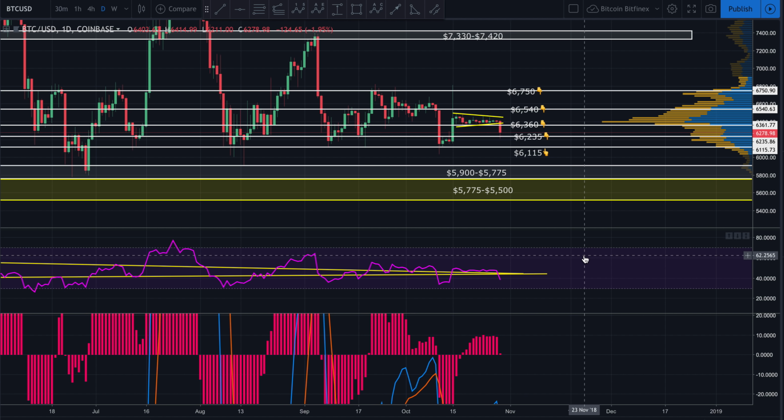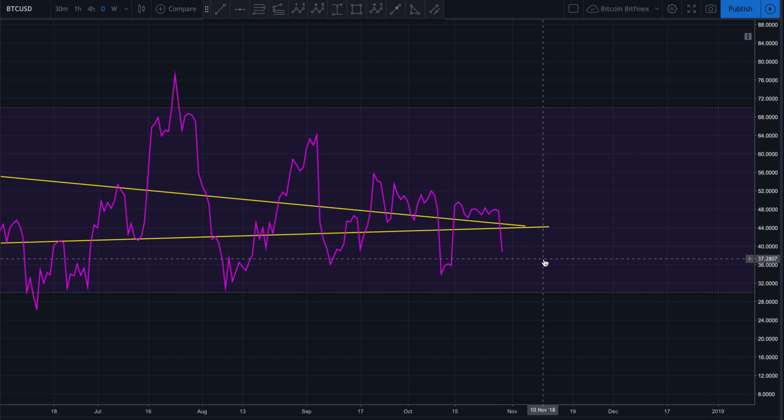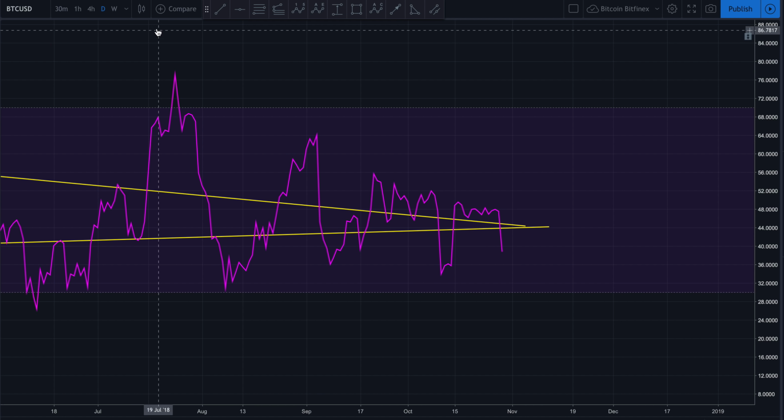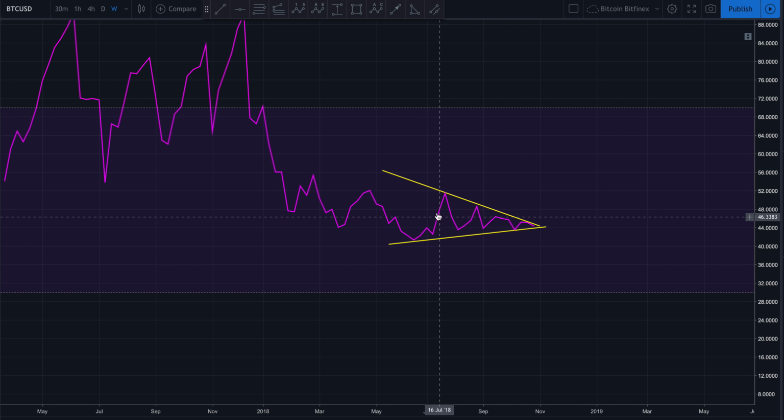All right, looking at the RSI, guys, this is on the daily. We can see the daily right now sitting at about 38.8, somewhere thereabouts, guys. Still has plenty of room to drop. If we come over here and we look at the weekly, we can see the weekly still getting consolidated here. It hasn't dropped out of this wedge here, even though it's going to very, very soon. Obviously, it's got nowhere else to go.